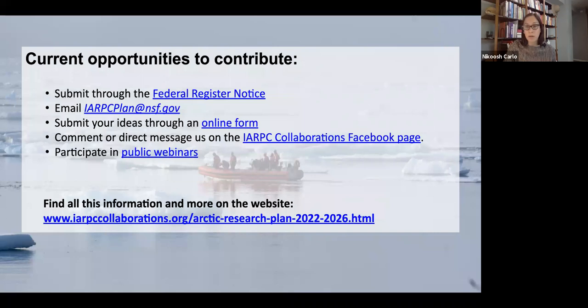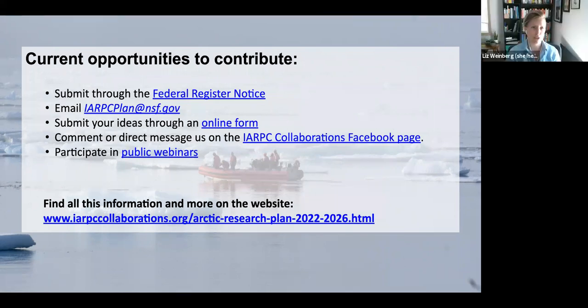The collaboration teams have also been reserving a space within their monthly meetings to address the plan development in some way, and in particular, the Coastal Resilience Collaboration team is reserving space in every meeting. Each of their monthly meetings has space to discuss the plan, so that is another opportunity and forum to provide input. And here's our website. It's on the public-facing side. You don't need to have a login or be registered as part of IARPC Collaborations in order to access it. So you can find all this information on our website. And I've just added the link to the chat. So if you want the live link, you can click it on the chat.